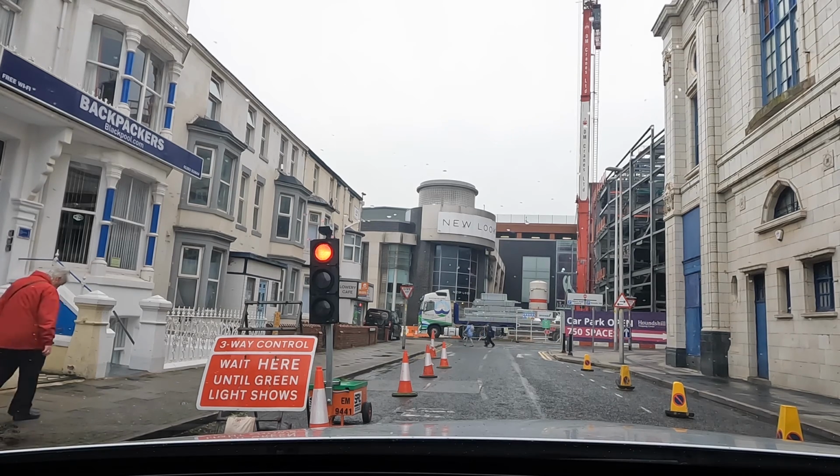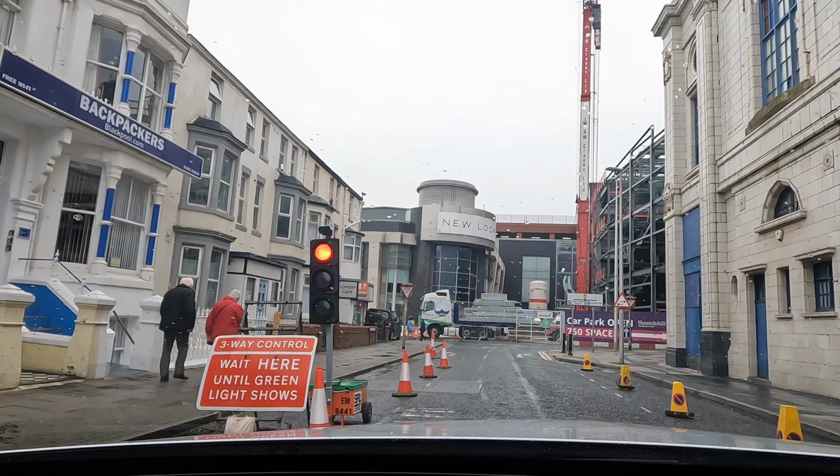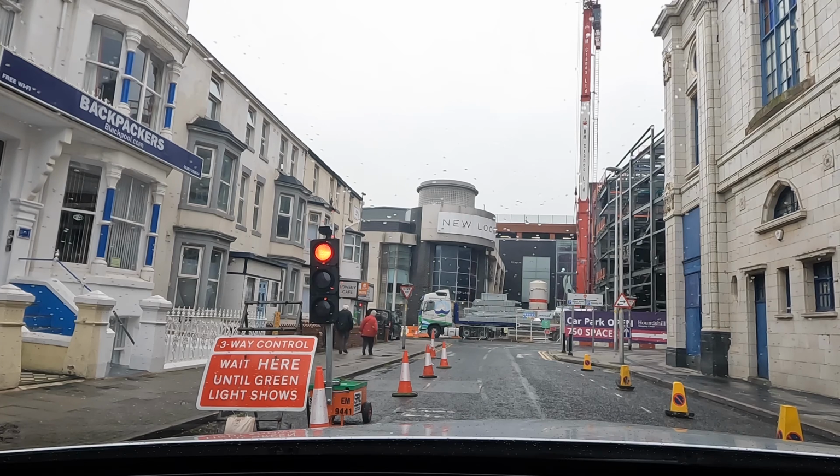So all this steelwork on the right hand side is going to be a Wilkinson store downstairs, and then upstairs and in the rest of the building is a new IMAX cinema. It's going to be called Backlot Cinema. So last time I came to Blackpool, all this front corner had not been built. So they look like they're knocking on a pace with that.